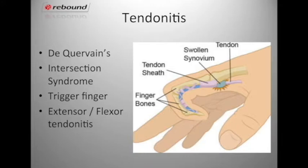Trigger finger. Super common, obviously. You guys see a ton of these. Trigger finger is one that probably does have some workplace cause in a lot of people. The problem is just some tendonitis, that extra swelling tissue around the tendon, and as it passes through that size-matched tunnel right in the distal palm, it can hurt like crazy.